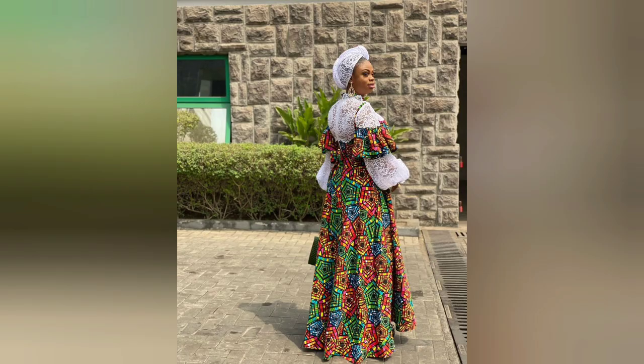Like this particular one, this particular gown style you're seeing, if you like it, please let me know. I will send you the link to her Instagram handle so you can buy. It's ready to wear gown style.